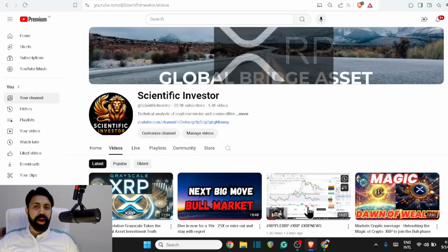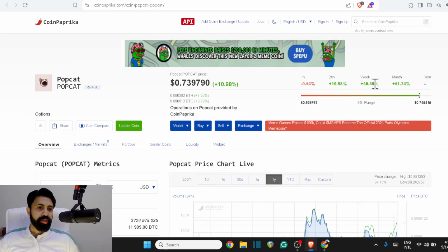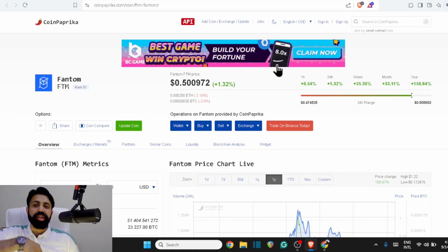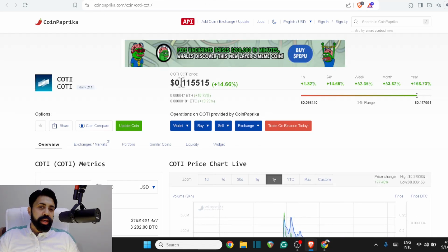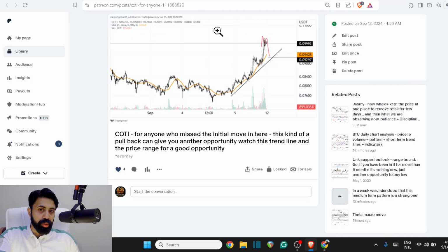You look at the market, you're watching a lot of these different coins doing 50% already. FTM doing 35, Popcat doing 50, Cody doing 50. You're watching them evolve. The way the market was showing you, it's a long-term support range. It's bouncing off. It showed you the buy opportunity.